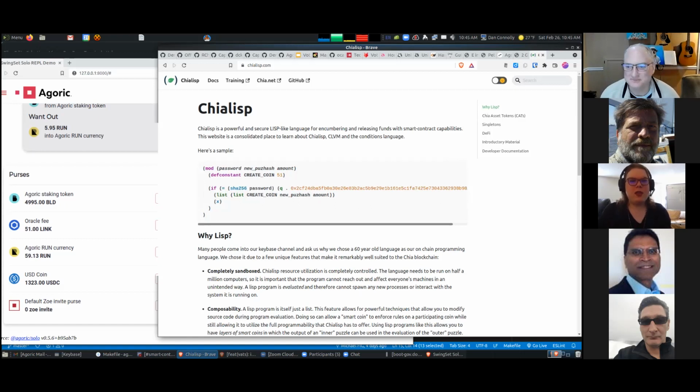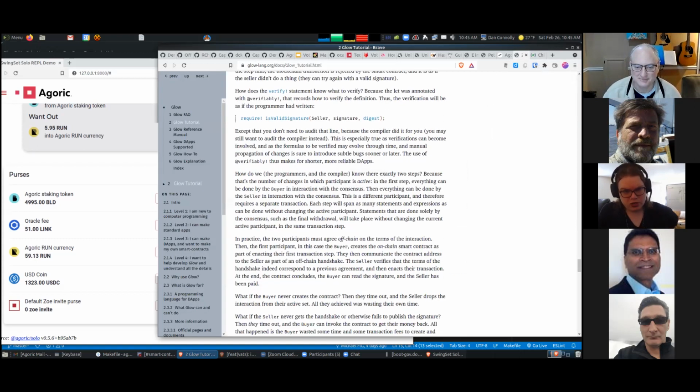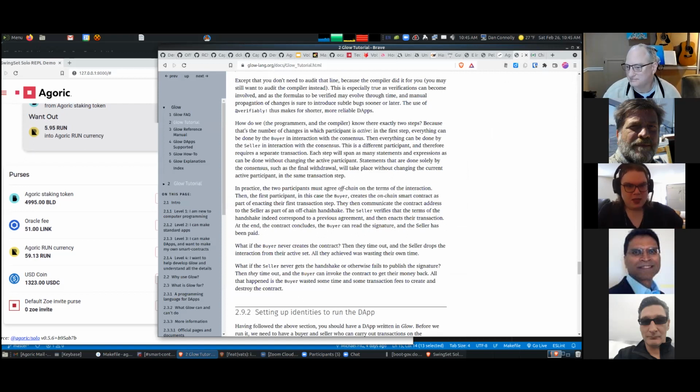And I guess the main complaint that Christopher Allen had about this is that it wasn't typed, and he wanted to have typey proof things. But yeah, the whole compiling down to this 32 byte thing seems interesting.